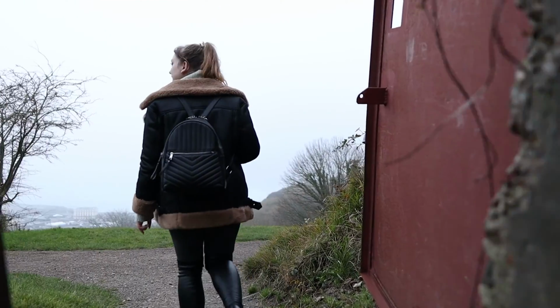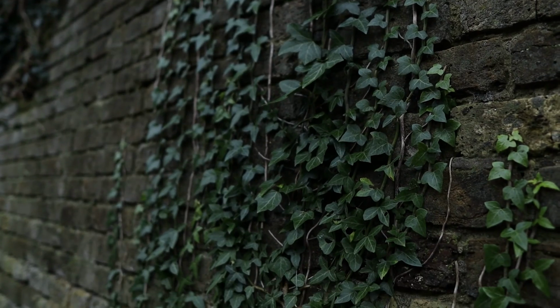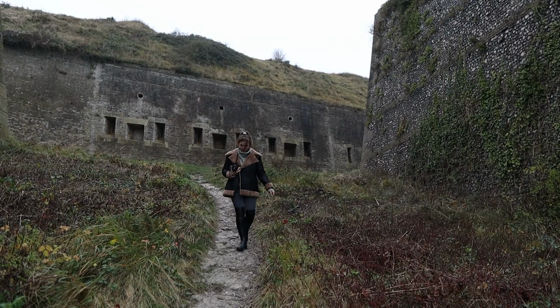Oh, it's going even narrower. Oh no. And lower. Whoa. We didn't even really know it was there until we accidentally stumbled inside it. So I think that just shows how hidden it really is.